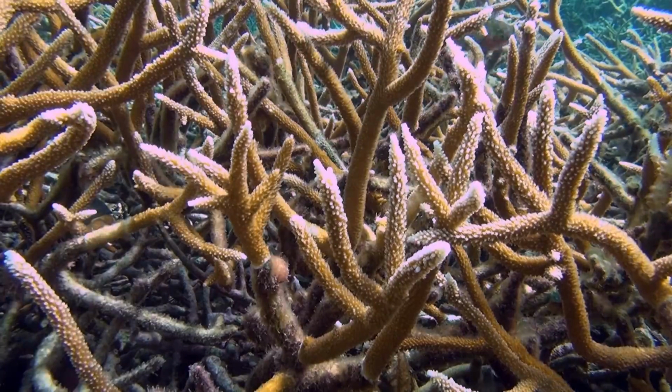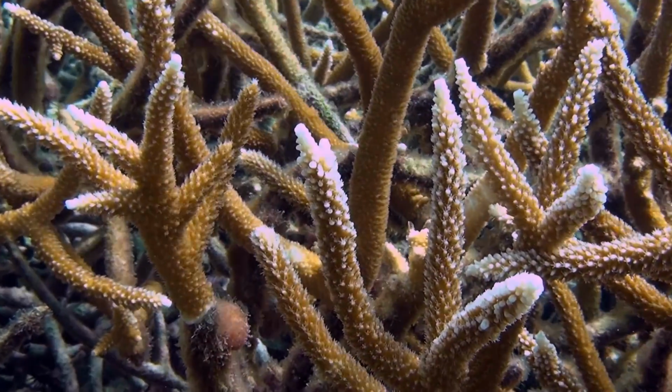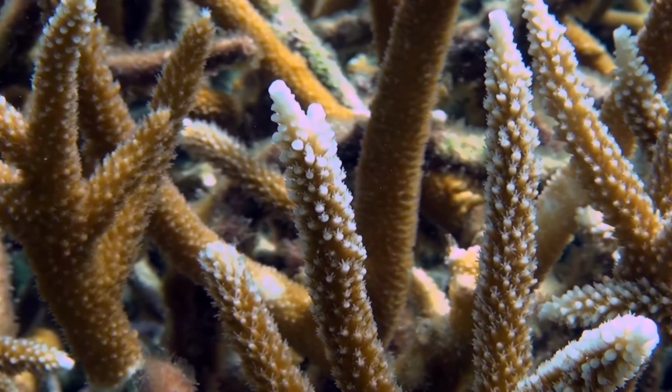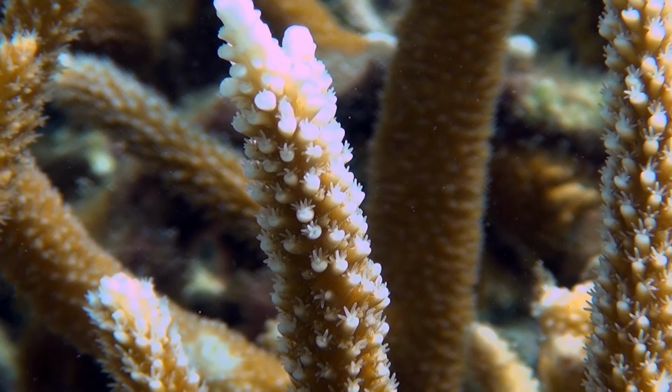Let's take a closer look at the biology of this species. Each branch of coral is in fact a colony of polyps measuring 2 millimeters, which are a host to a symbiotic algae called Symbiodinium. These algae live in the polyp's cells and produce energy through photosynthesis, which helps feed the coral.